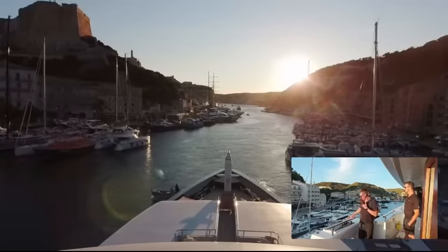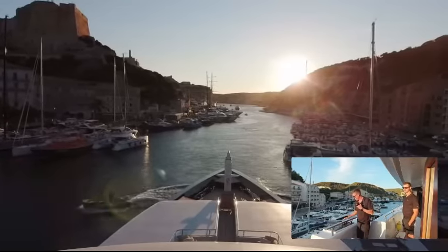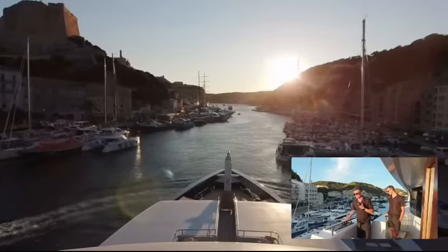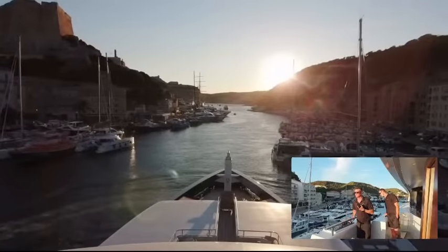I'm now walking the whole boat to port. Gonna walk the whole boat to port here, and drop port anchor. Copy.